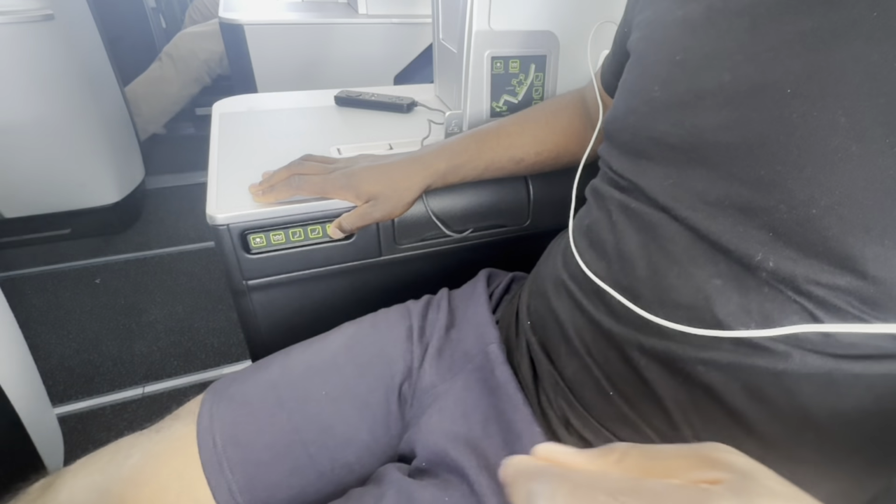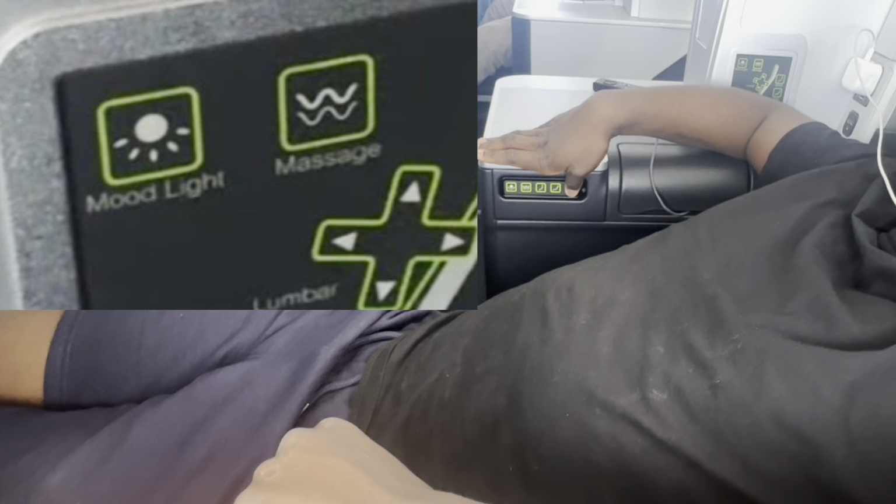This lifeline comes in three different modes and other features. There's the upright mode, the relaxed mode, and the sleep mode. You have other features like the massage and mood light, which is the reading light.